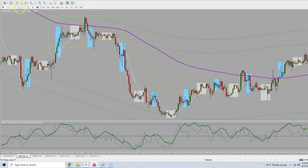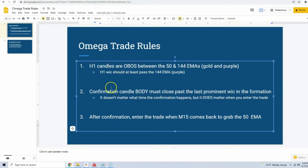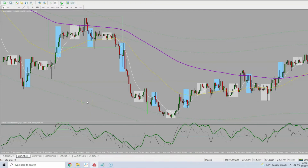Cool. So rule number 2 is the confirmation candle body must close past the last prominent wick in the formation. So what we're doing is we're looking for a confirmation candle to say this is definitely going to be a sell. And as rule number 2 says, it has to close past the last prominent wick in the formation. So let's see, how do we find that? Well, let me do it this way. I'm going to draw a vertical line right here.